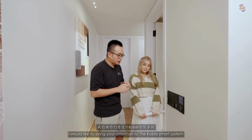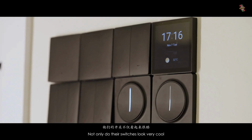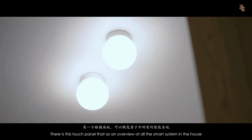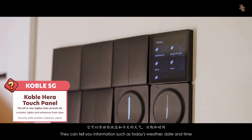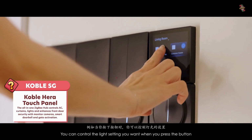Over here at the corridor, I would like to bring your attention to the Koble smart system. Not only do their switches look very cool, they are very functional, okay? They have this touch panel that has an overview of the whole smart system. It can tell you information such as today's weather, date, and time, and you can also set up scenes where you can control the light setting you want when you press a button.